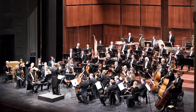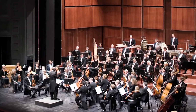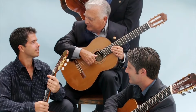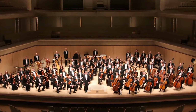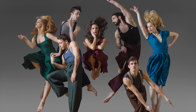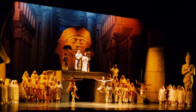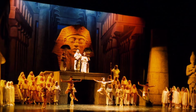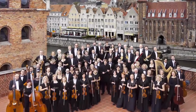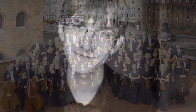Opening night is November 20th with the Munich Symphony Orchestra, featuring Pepe Romero on classical guitar with the Romero Quartet. And then on January 8th, we have the Toronto Symphony Orchestra. Following that, January 13th, we have a special event with Parsons Dance. They're a modern dance troupe out of New York City. Then on January 22nd, we have the opera Aida with Teatro Lirico di Europa. Following that, on January 24th, we have the Polish Baltic Philharmonic, and that's on a Sunday. That's one of our matinee performances.